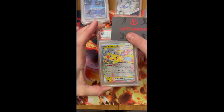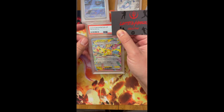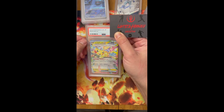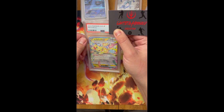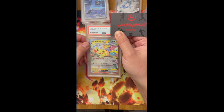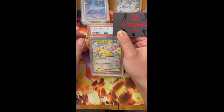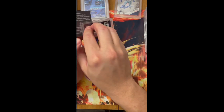Again, a different set actually, out of the Super Electric Breaker, or the Surging Sparks equivalent for Japanese, Pikachu. Same lot that I got the other Mew card out of. The rest of the Japanese cards are all the same lot, so I don't have to keep talking about it. I got 3 copies of this card. This was the cleanest card of the group, so I wanted to get this one graded for no other reason other than it's Pikachu. So I had the mentality, if it got a high grade, I would sell it. If it got a low grade, I would keep it.